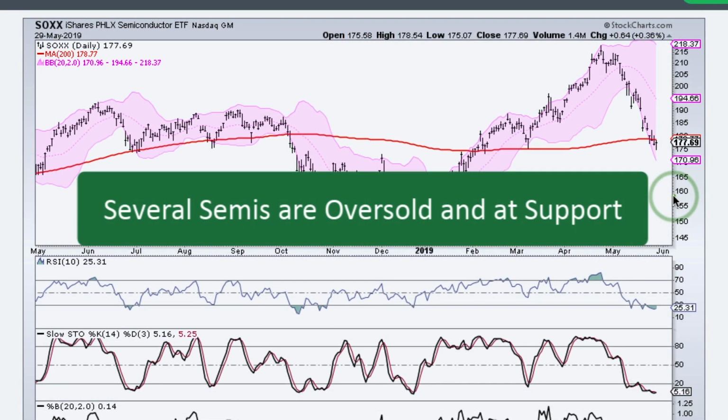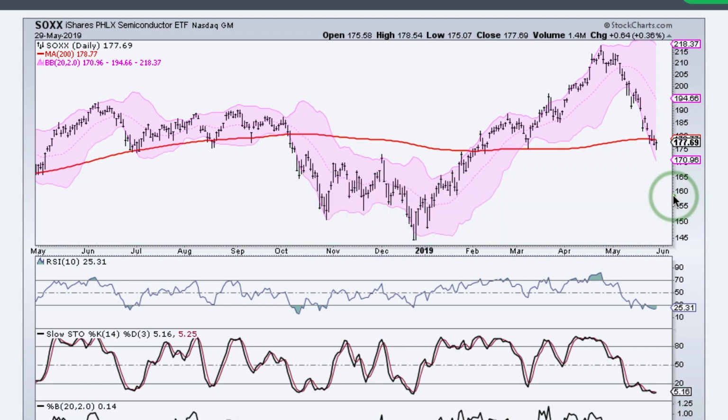Now I'm going to move to semiconductors, because semiconductors got to be the most unloved group in the month of May. However, even the most unloved will usually get some sort of bounce at some point. Timing that bounce is always difficult, but we're at a possible inflection point for semiconductors.